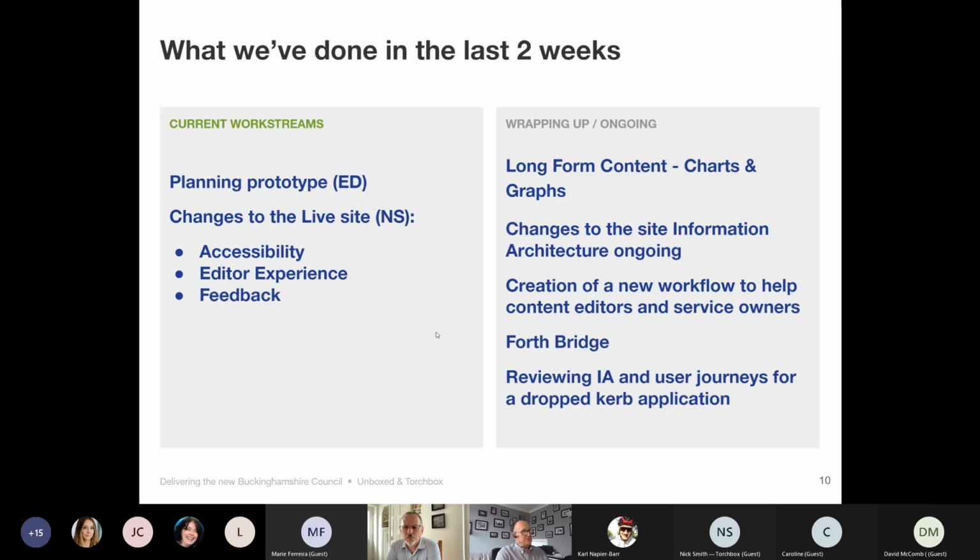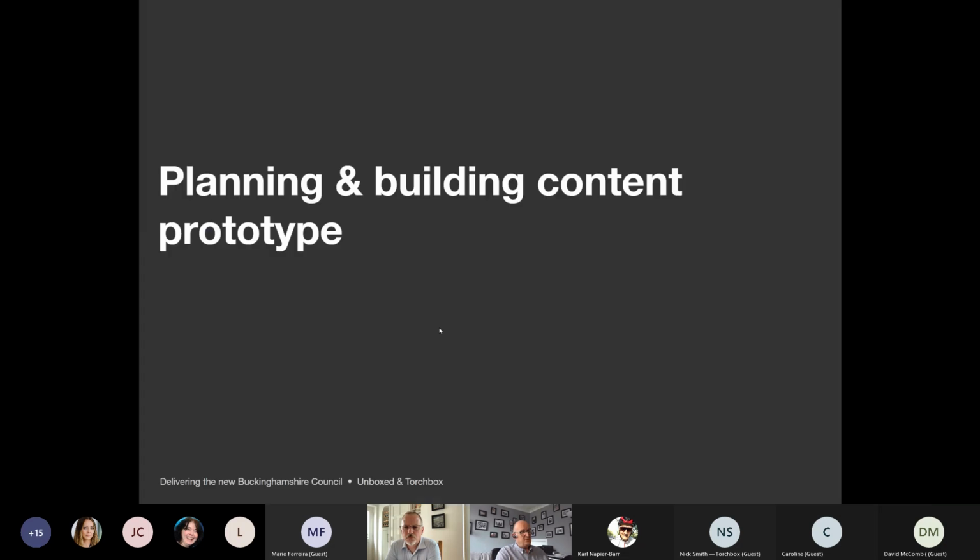So I'm going to pass over to Eva now, who's going to take you through what we've been doing in the last couple of weeks around this. Brilliant. Thanks very much, Pete. Good afternoon, everyone. So here we are. We have our prototype. We're looking at the first journey, which is have your say on developments and building work.